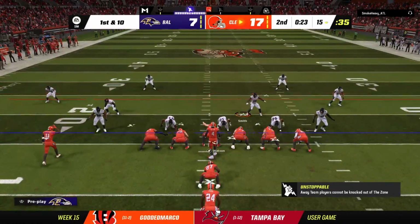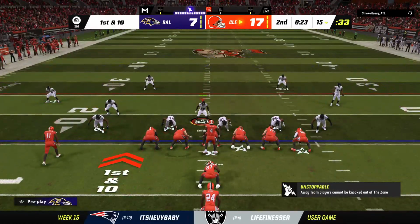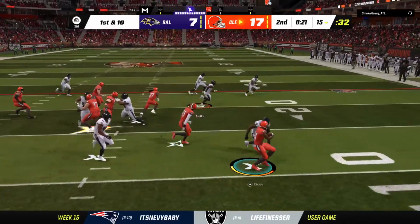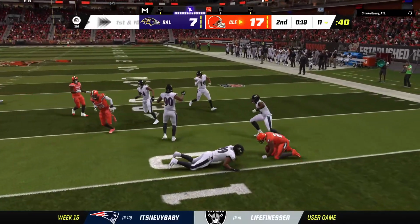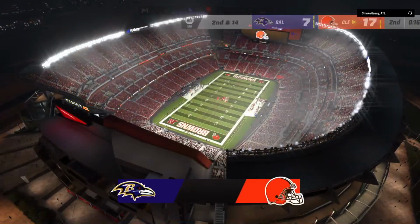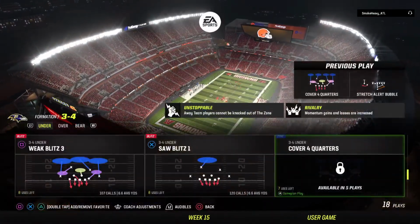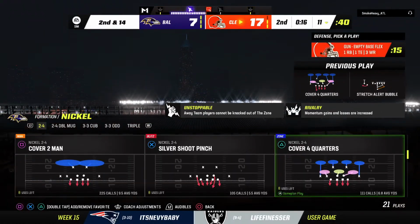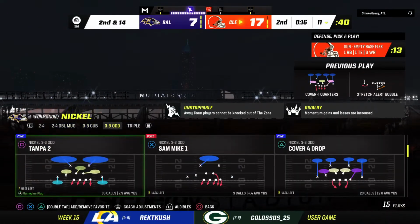The Cleveland offense ready to go, already enjoying a 2-score lead here late in the second quarter. Not a ton of time left. We'll see if they can work this at least into field goal range and try to get 3 to add on even more to their lead. Now the Browns will use the first of their 3 timeouts as they stop it with 16 seconds to go in half number 1.